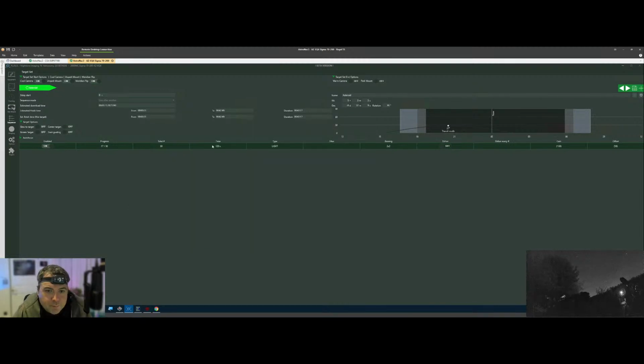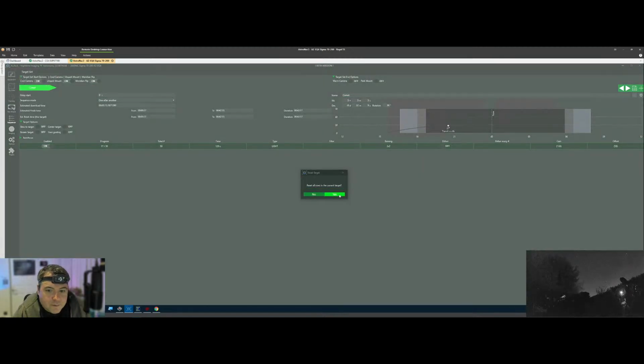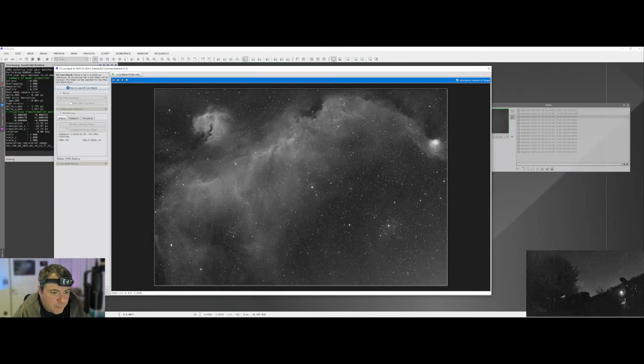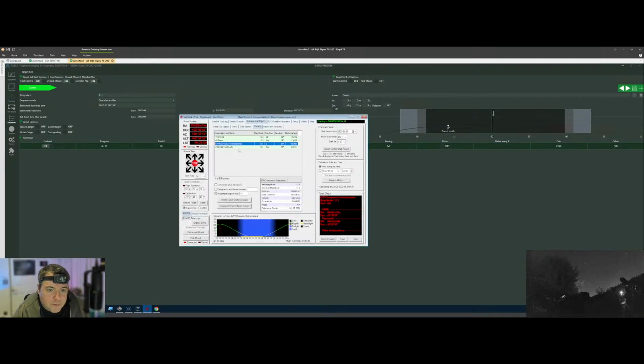Right, I'm going to stop this one. I'm going to change this to Comet in case we... no slew. So what I'm going to do, I'm going to use this one and we're going to slew to this. So it's a magnitude 12 Comet south. You should be able to just hit slew in here. Should see my rig moving.